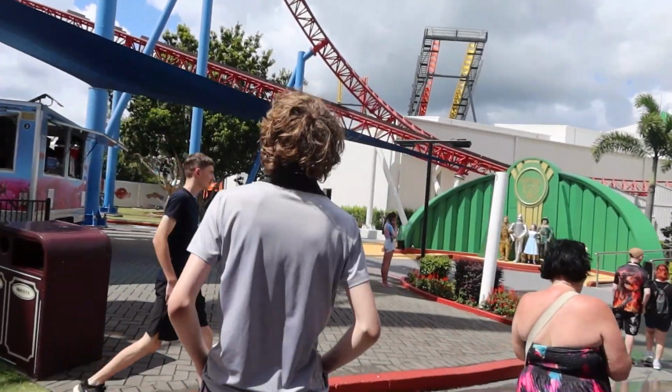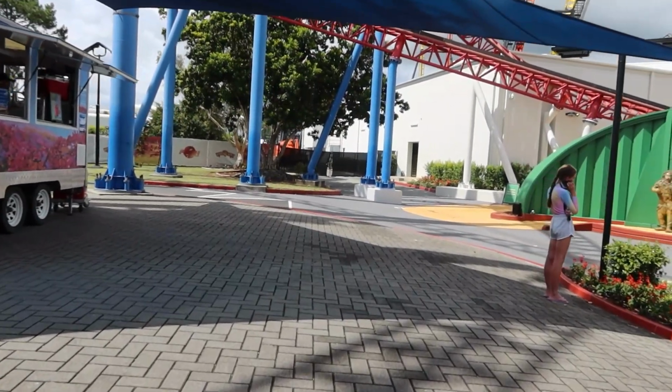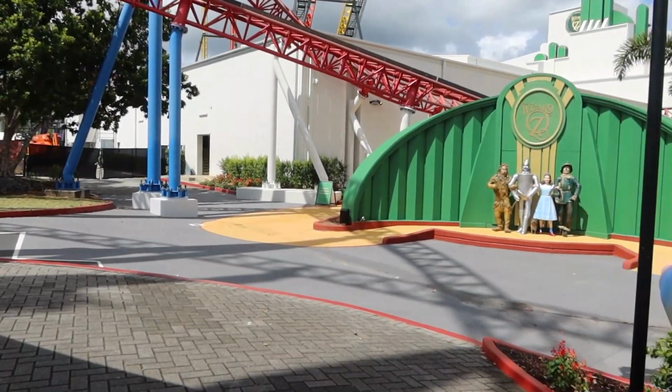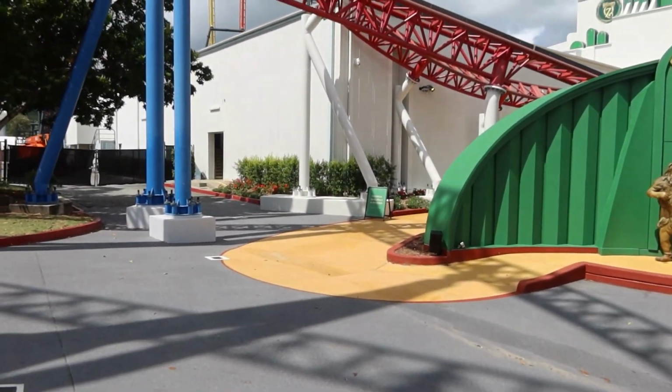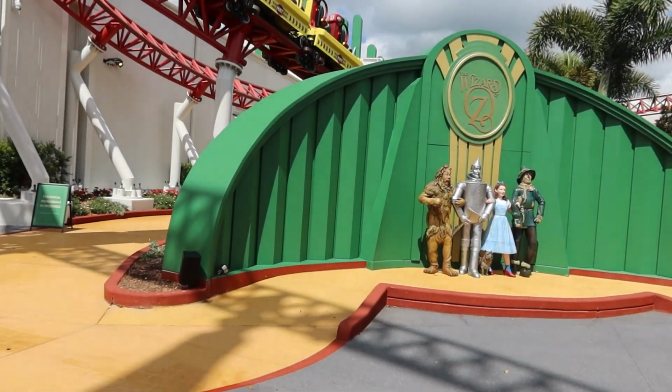This visit was on the 5th of January, and you might notice there's some signage around the land stating that it is still in technical rehearsals, which does affect the ride's operations. On this particular day, one of the two new coasters did not open with the park and was still testing for the first half hour of the park day.